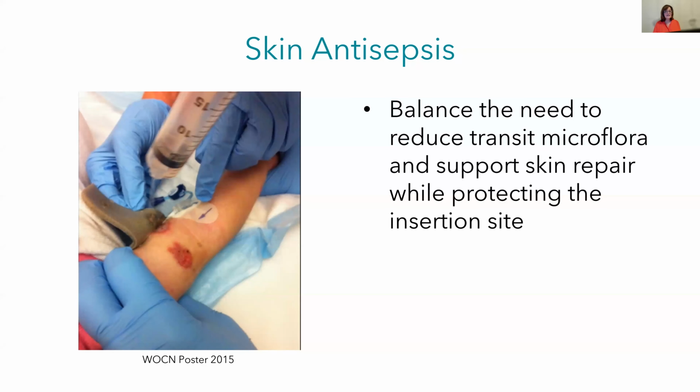So sterile saline and sterile water are neck and neck. Hypochlorous acid about 10%, betadine about 17%, and 10% said they're not sure. It's a real balance: reducing the transient and resident microflora that's coming up from the wounds, and also protecting the insertion site.